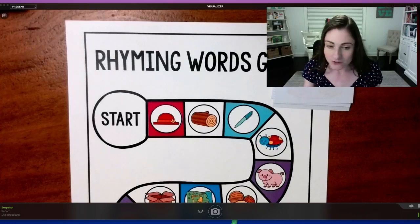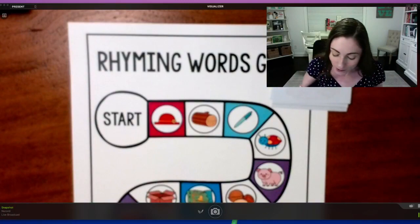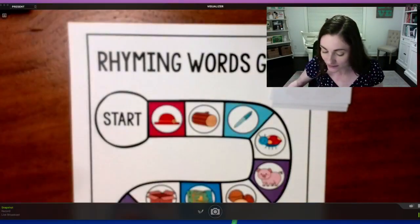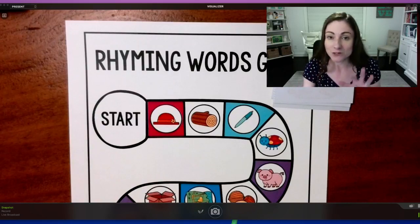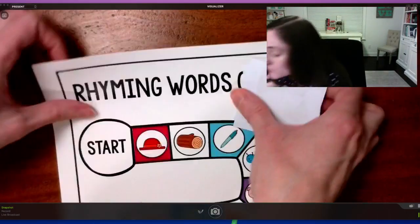So this rhyming words game is in the January materials for the club. As you're probably noticing, I try to cover different skills, so capital and lowercase. We've got some word reading. Again, I know that not all kinders are at the same level, and you just tend to need different stuff, different skills, so I like to mix things up and give you different options.